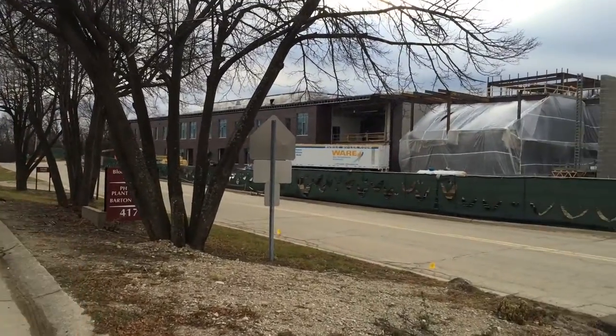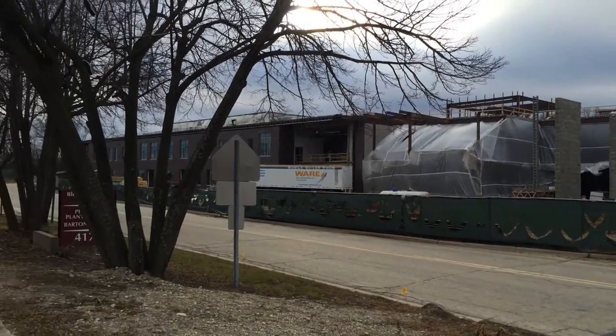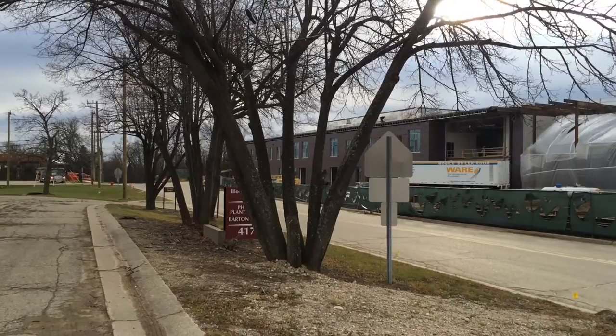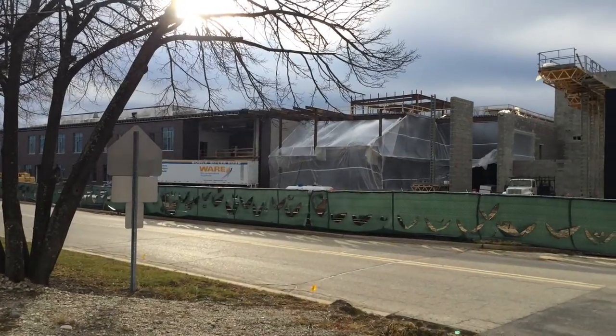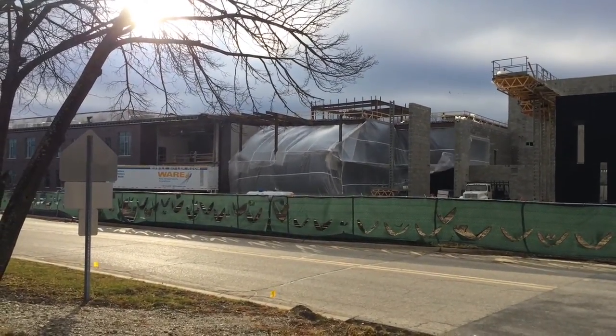You can see learning communities starting from the south. At the very south corner, you can see the orange JLG equipment. They're installing the windows at that corner at the project room. The remainder of the east wall at the brick, we're installing those openings, as well as where this trailer is, we'll be closing that window system as well.